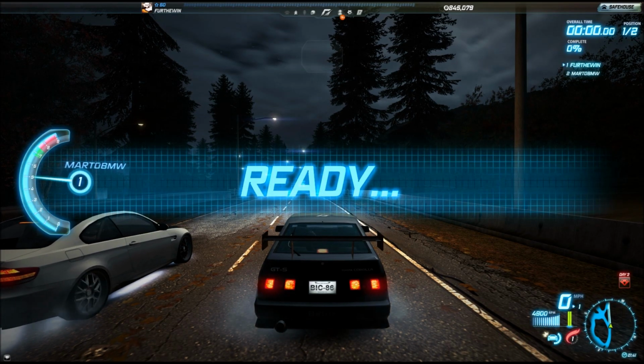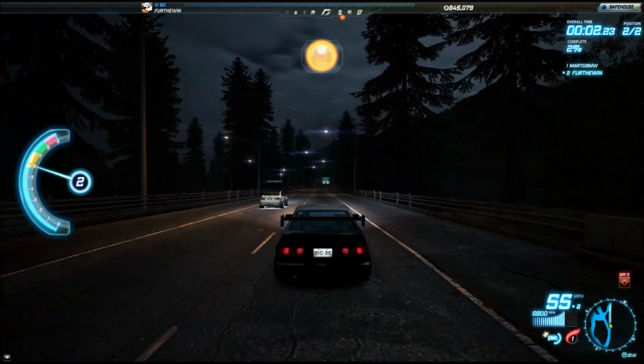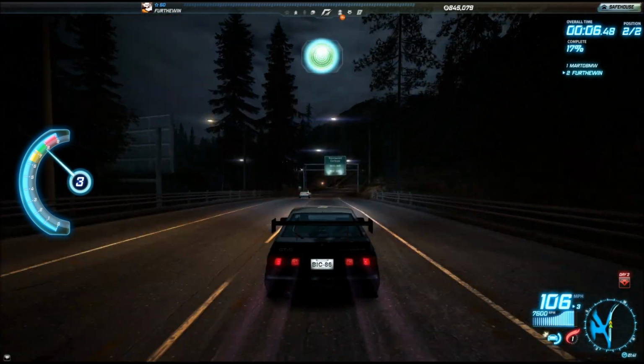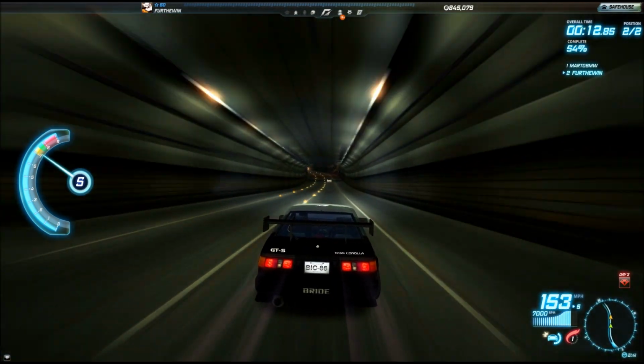I wouldn't recommend the Corolla AE86 for drag racing. It just doesn't accelerate fast enough for it to be productive, and the nitrous isn't powerful enough. I mean, it will improve slightly with some drag-oriented skill mods, but it's not worth removing any of the skill mods this car has pre-installed.